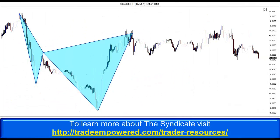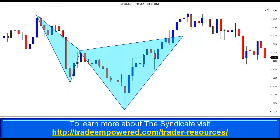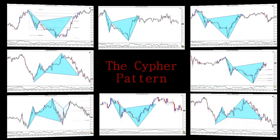So out of 8 trades, 5 out of 8, not bad, though not really up to par with what our cipher percentages have been throughout this year, which is around 75-80% so far. This is about 60-something percent if I do the math off the top of my head, but still more winners than losers, which is always good. There are also a few other patterns out there as well.